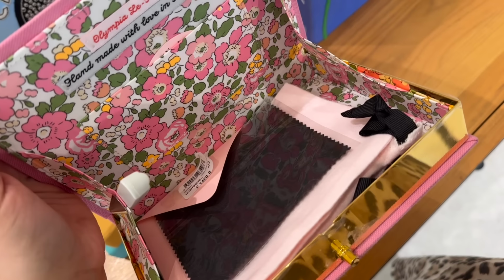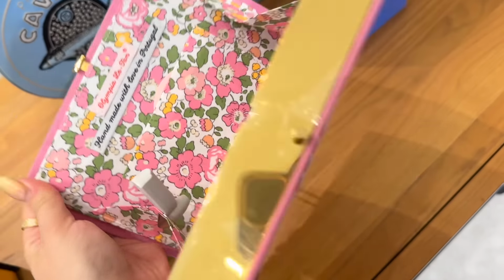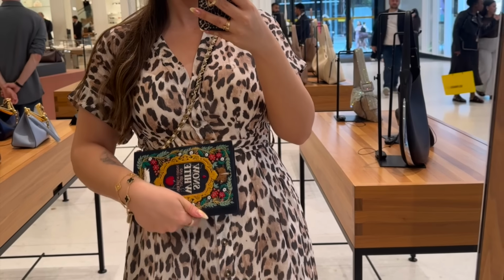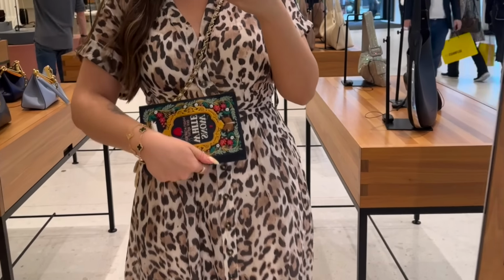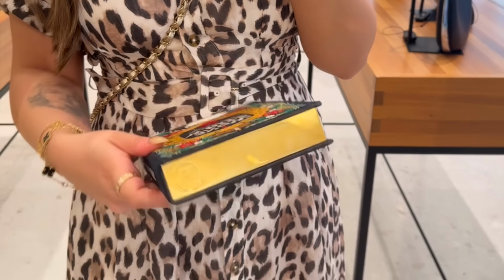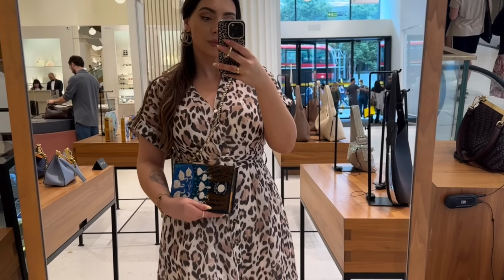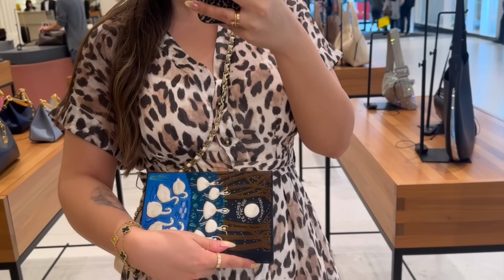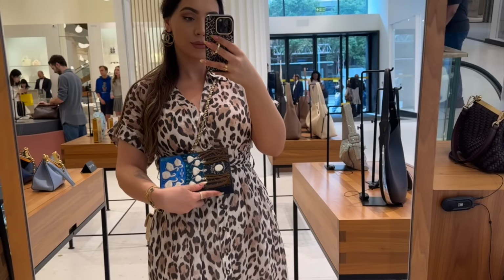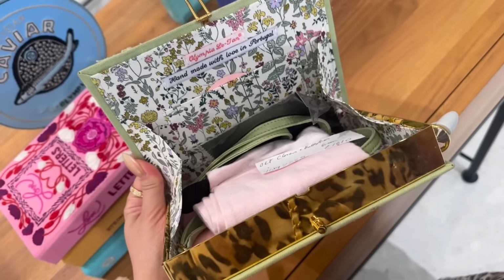This is how it looks inside. This one is 1420. And even at the back, it has an embroidery. The Snow White might be one of my favorites just because of all the colors. They're beautiful. I love the green, navy blue, and look at the yellow. This one here is a bit more expensive because it has a strap.